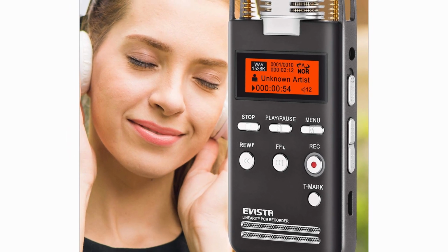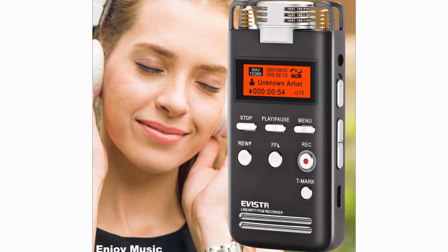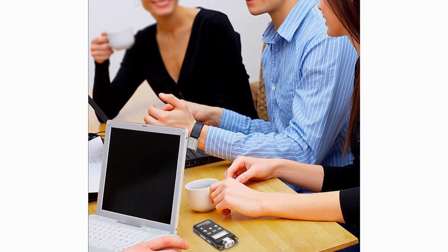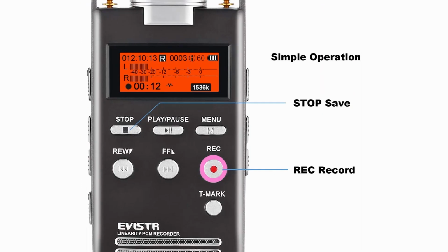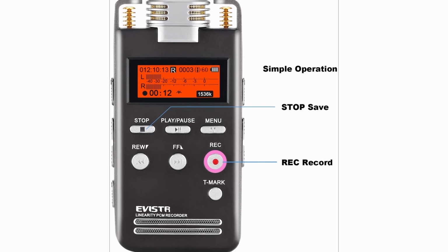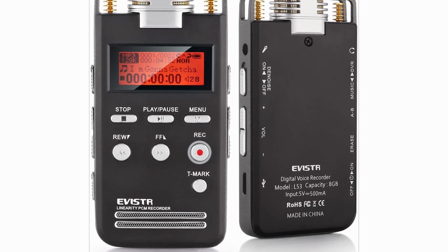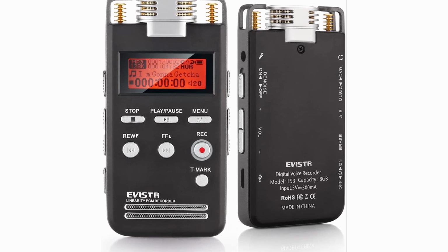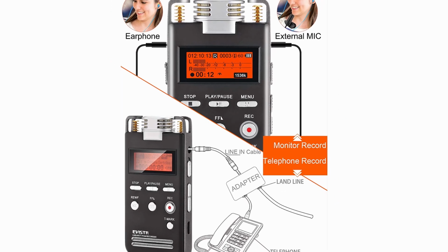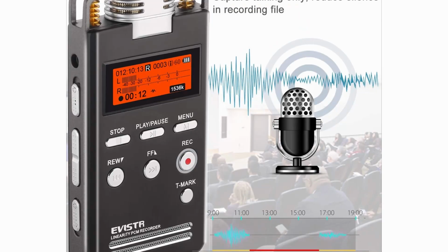It also supports an external microphone that lets you record audio and hear it at the same time. This external audio recorder is used mainly for simple recordings, but it does its job well. The EVISTR L53 can record audio from up to 12 metres or 40 feet away and hold around 300 hours of recording with its built-in 8GB memory.